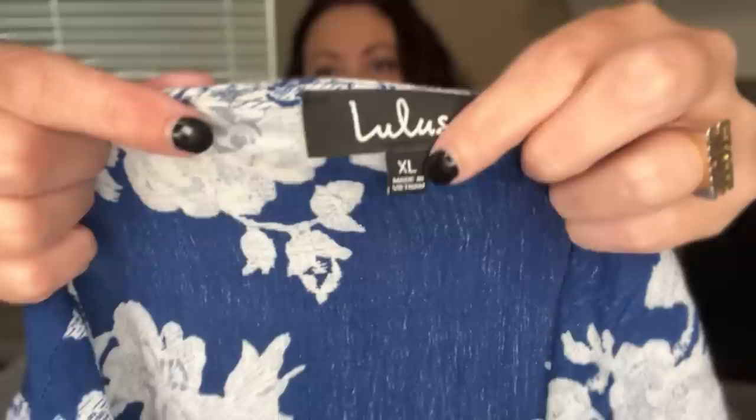This is a Lulu's maxi dress. It is a wrap. And where's the top? We'll find it. There it is. It's an extra large. I sell Lulu's pretty well on Whatnot. I sold a dress very similar to this, but in a different colorway this past Monday. And I think it sold for like $40. So Lulu's is a great brand to sell on Whatnot. I think everyone loves their pieces. Okay, I want to wait on this. I have two of these, so I want to show them together.